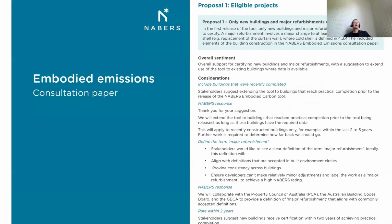Last year, we released a big consultation paper where we proposed 10 big things that we wanted to do. And what we heard back from that in the response was that, yes, most people were like, yep, absolutely, they're all the things that you need to do. But we did get lots of really interesting feedback in terms of how we need to implement measurement of embodied carbon. And I encourage you to have a look at the consultation response paper, because it does sort of summarize what industry is thinking when it comes to embodied carbon measurement at the moment.